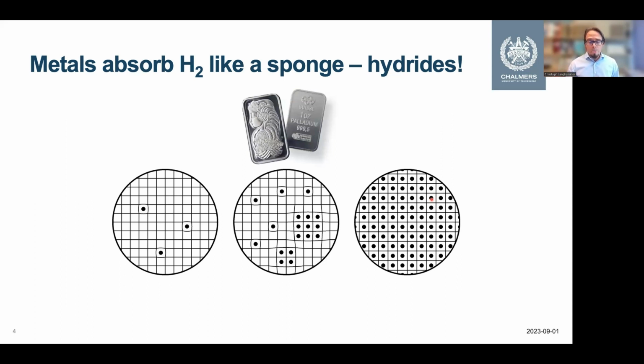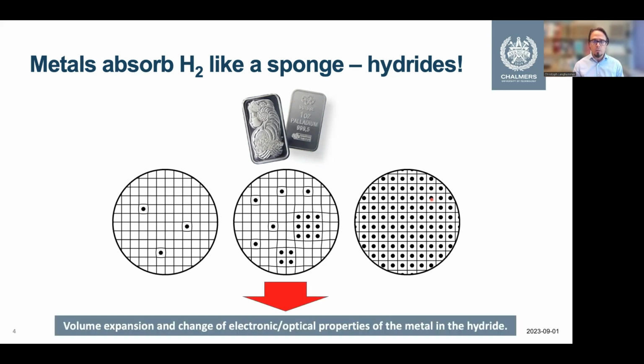The metal which has been most studied in this respect, because it absorbs and desorbs hydrogen in this manner and forms a hydride at ambient temperature and pressure, is palladium. When palladium absorbs hydrogen, you can imagine lots of hydrogen atoms have to find space inside this system, so it will expand its volume quite dramatically. It will become larger. And since each hydrogen atom also brings along an electron, we will also change the electronic and therefore the optical properties of the system as it absorbs hydrogen.